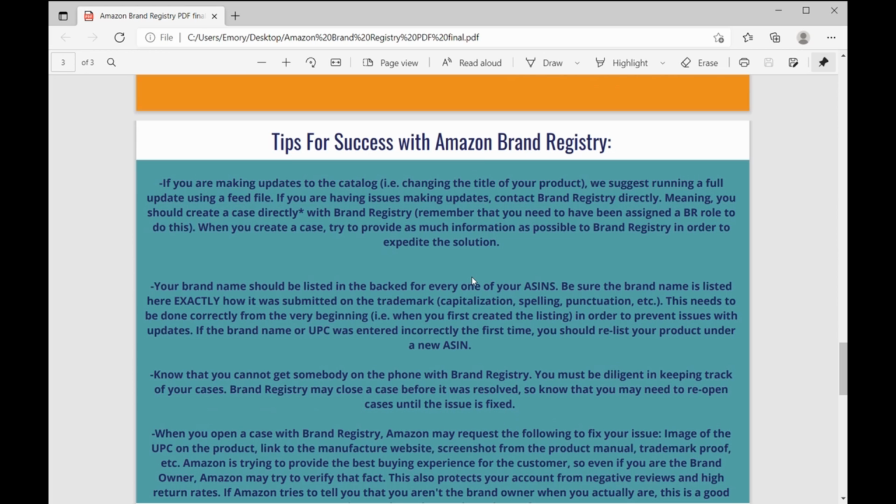Okay, so let's talk about tips for success with Amazon Brand Registry. We know there's been a lot of changes that have happened over the past year, so we're going to walk you through our tips for how to use Brand Registry in the most effective and efficient way. If you are making updates to the catalog, like changing the title of the product, we suggest first running a full update using a feed file. If you're still having issues, contact Brand Registry directly.